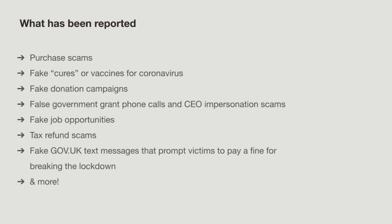Starting with purchase scams, this is when fraudulent sellers offer products online, things like protective masks, hand sanitizer, test kits, and then once you pay for them, they never deliver them to you. Same with fake cures or vaccines for coronavirus, which unfortunately we don't have one yet. So if you ever receive an email or you see an ad saying that you can buy a vaccine for coronavirus, that's clearly a scam.